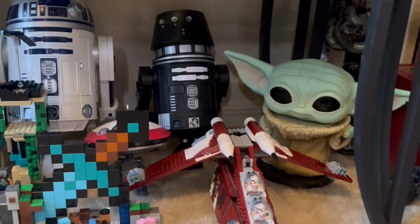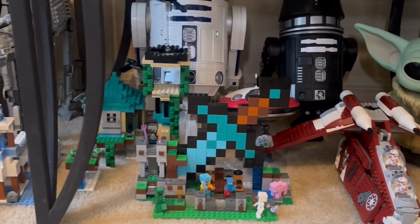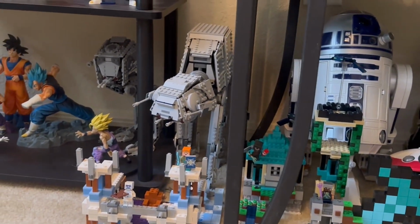Now we're taking a look at what is underneath the shelves. There's a giant Grogu bobblehead, the black and white astromech droid I built at Galaxy's Edge. There's also my Coruscant Guard gunship, as well as a couple of random LEGO Minecraft sets. In the back there, you can also see my 2020 AT-AT.